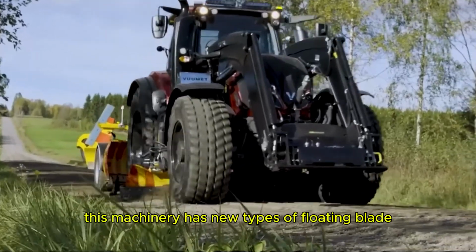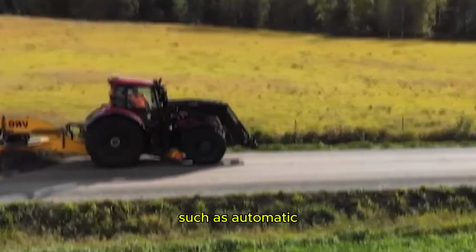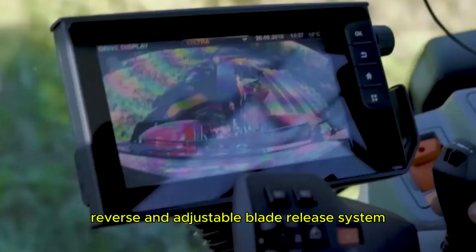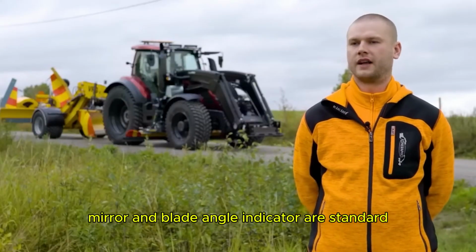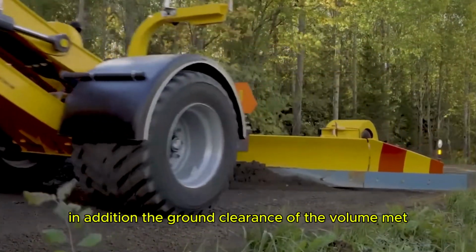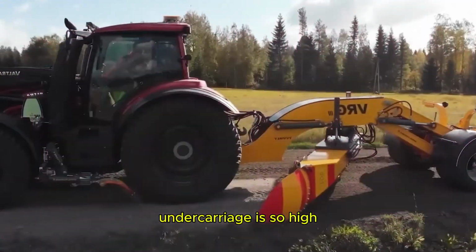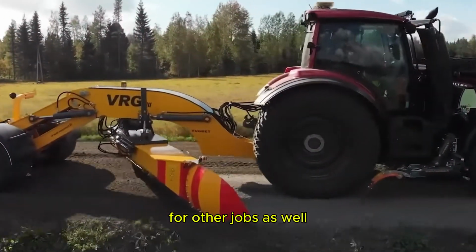This machinery has new types of floating blade functions and safety-enhancing functions, such as automatic, reverse, and adjustable blade release system. A work light, mirror, and blade angle indicator are standard, making it easy to use the base blade. In addition, the ground clearance of the volume undercarriage is so high that it allows the tractor to be universally used for other jobs as well.